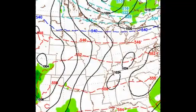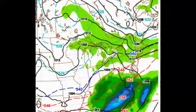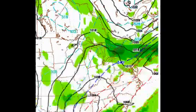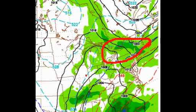Let's take a look at when things really become a problem. The European model, here we are out to Monday. You can see a rather large storm system developing to the south of us. You can see that pushes off the coast, interacts with some cold air. We get a moderate to heavy snow event across a lot of southern New England and mid-Atlantic.